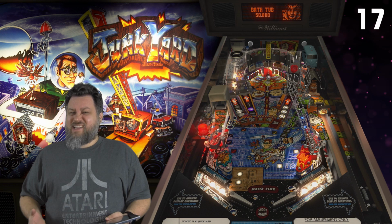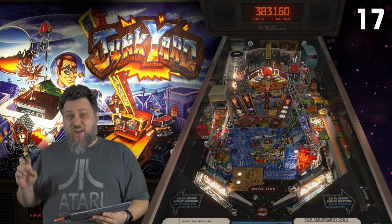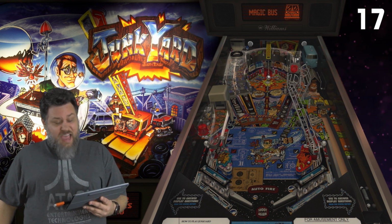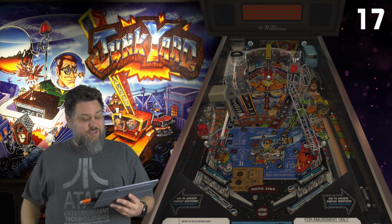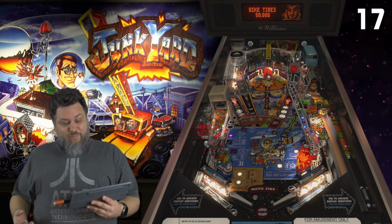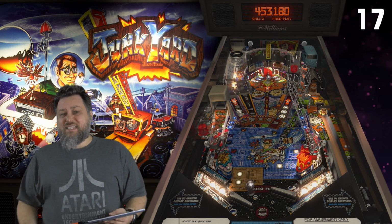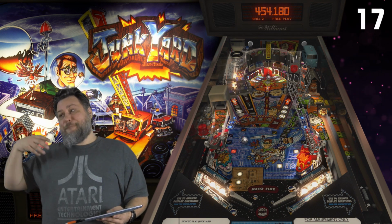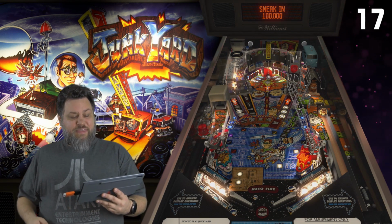At number 17, I have Junkyard. Now, I'm not particularly a big fan of this table. I don't know if there are a lot of big Junkyard fans out there. I imagine there are people out there that really like this table, and I do find it interesting, but I really don't get that much enjoyment out of playing it. More than Hurricane for sure, and maybe it's just because I've never played this table in real life, but again, there's just a couple shots, you're just trying to collect things.